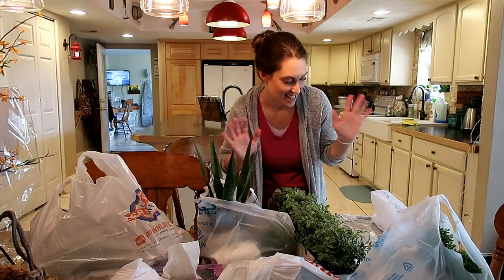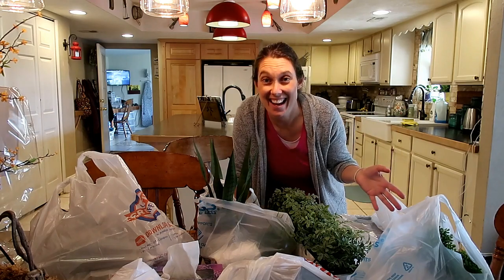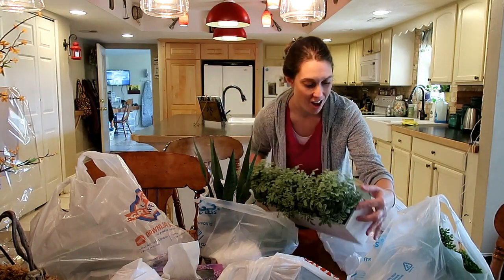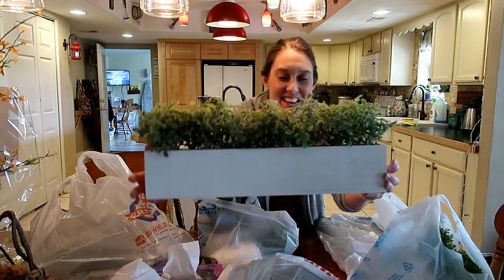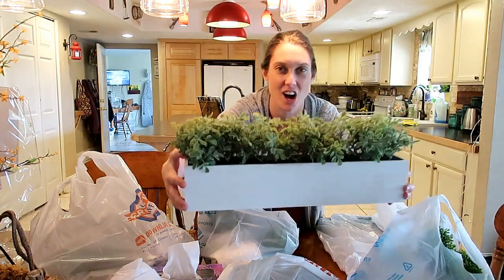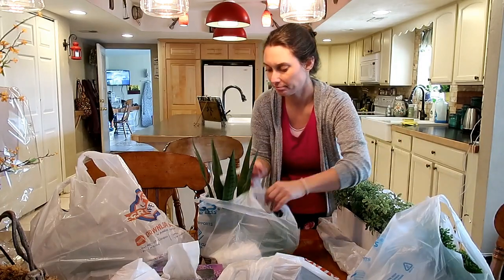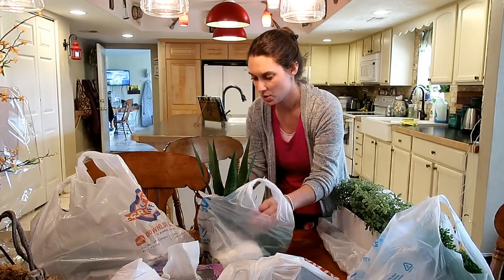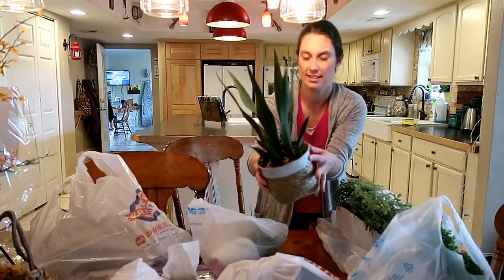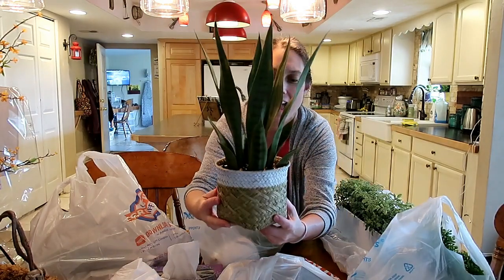Okay, so let's see what we got first. All right, so I did go in Hobby Lobby, but then I went in Ross because it was right next door and I scored all these awesome artificial plants. Look at this. I'm thinking maybe on top of the piano or something. Isn't this awesome? All right, so I've got that. And then I found this one as well. Isn't this like a snake plant or something like that? Anyway, awesome. It looks like it's in this little basket.